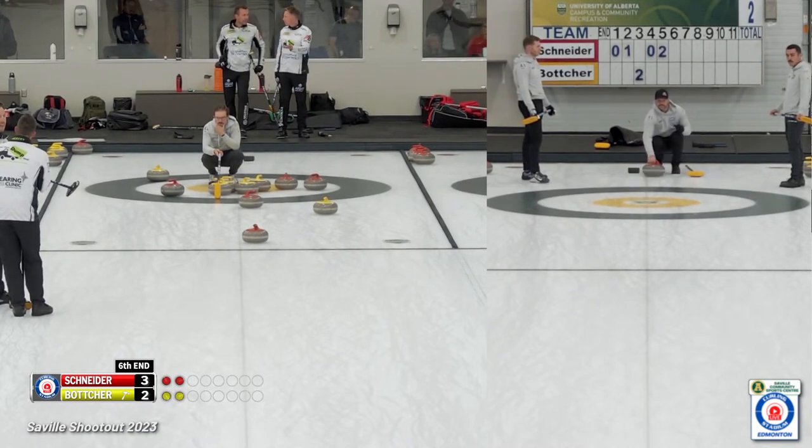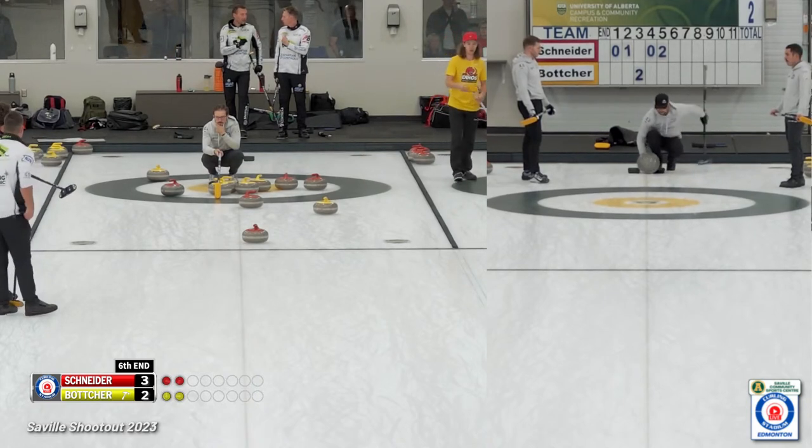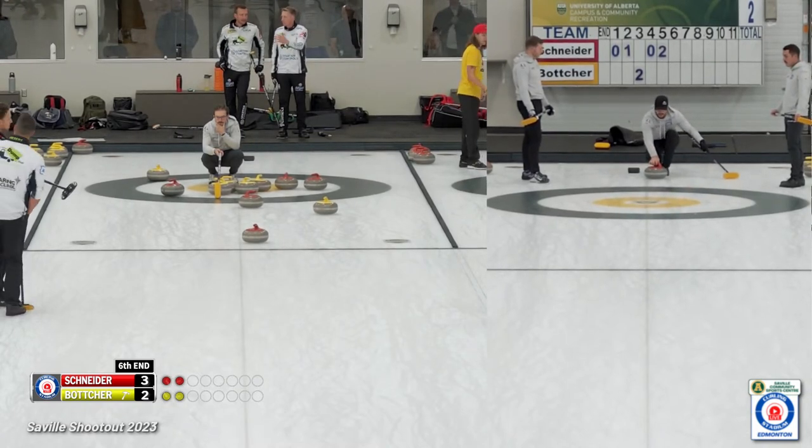We'll need a couple big shots just to score down to 2 or 3, or the opportunity to score down to 2 or 3. Looking to make two rocks fly. Roll his shooter into a better position. Catlin Schneider's first rock.